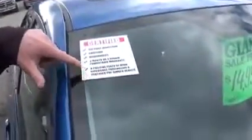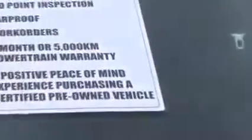You can also read it, but basically that just means that you're going to have a good experience buying a true used car here. Because there's no surprises. This is a nice car. We've made sure to do our due diligence to make sure that you can be comfortable with the fact that this is a nice, safe car to drive.